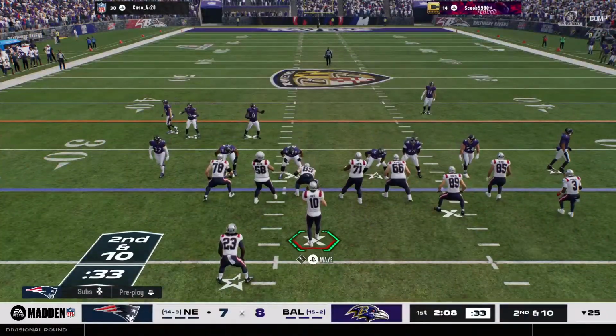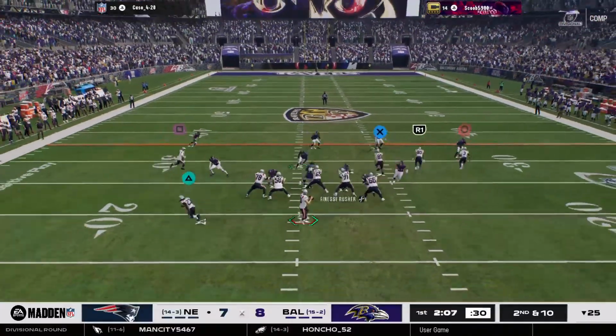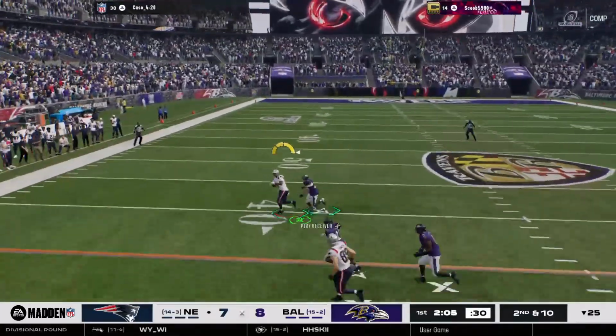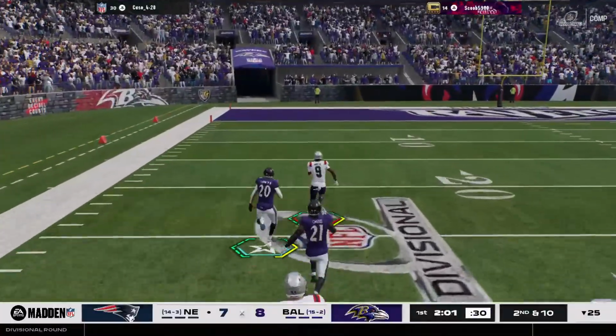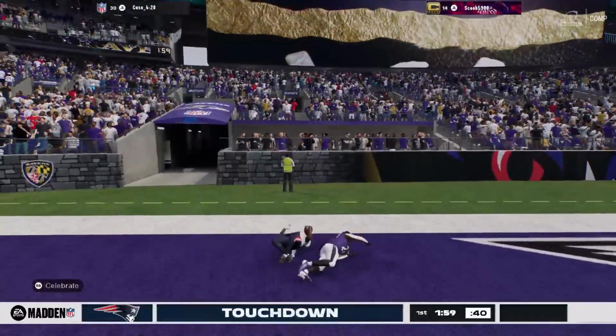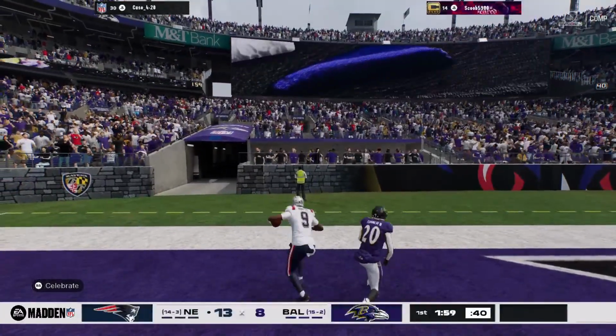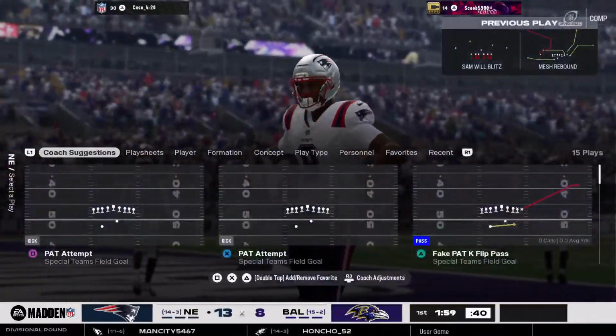Another try from the 25. It's 2nd and 10. Back to the air. It's May. He's got a man left. He's off to the races. He will go! Touchdown, New England! The Patriots just need 2 snaps to steal the lead.